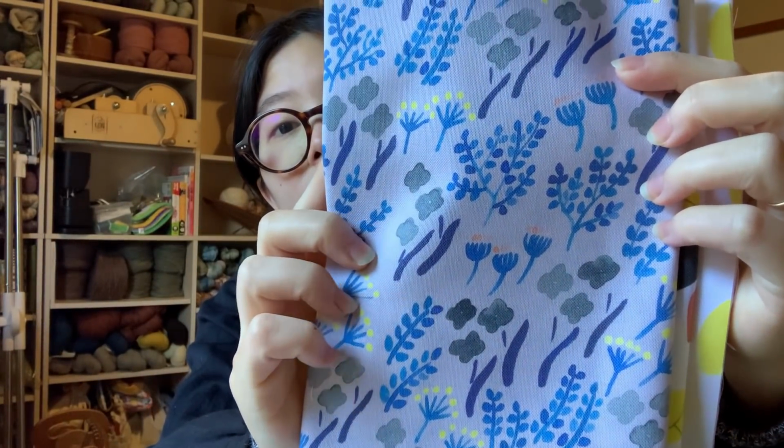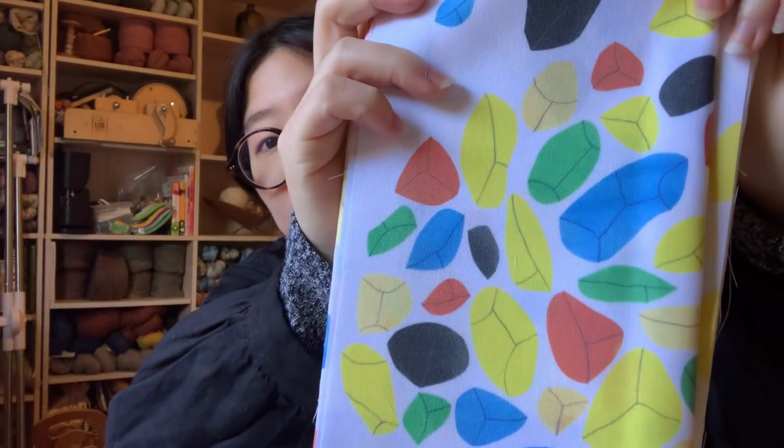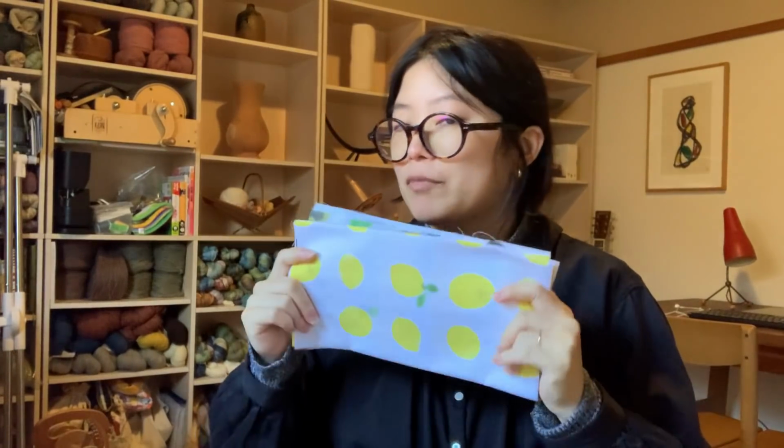This really pretty lavender blue flower, and then there's these little gemstones, and then these bright yellow lemons. So what I'm planning on doing with these is using them to make little project bags, like very simple non-zippered ones, because zippers are scary to me still, but that's the plan for these. And also just kind of going out bags, because I thought it would be nice to use them as eco bags for when I go shopping.